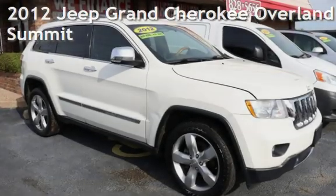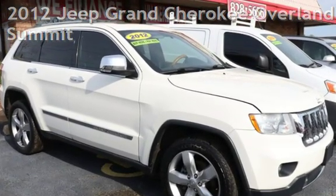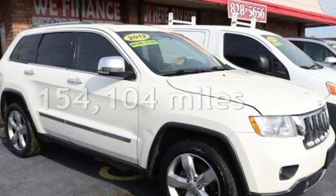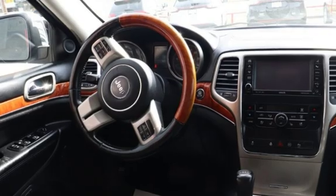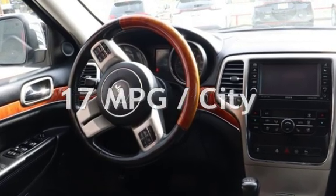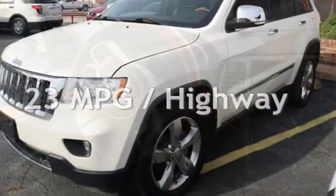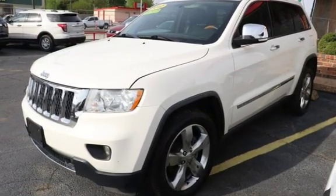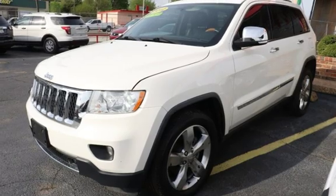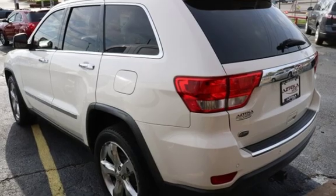Presenting a pre-owned 2012 Jeep Grand Cherokee Overland. This Jeep has less than 155,000 miles on the odometer. Estimated fuel economy for this vehicle is 17 miles per gallon in the city, and 23 miles per gallon on the highway. This four-door SUV has a six-cylinder, 3.6-liter V6 engine, with rear-wheel drive, and an automatic transmission.